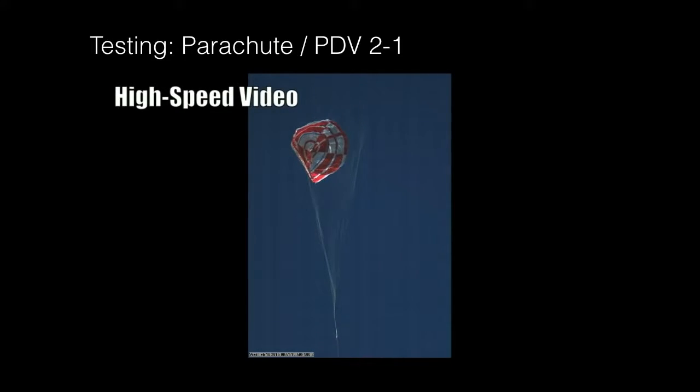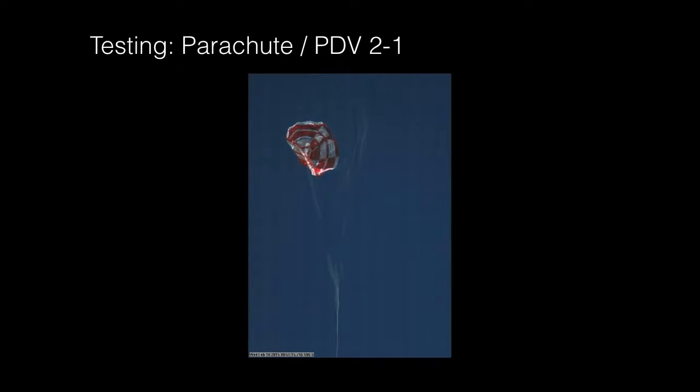You can see it in slow motion, and again see how the parachute failed, and if it's an area that we think we need to improve, and if we can improve.